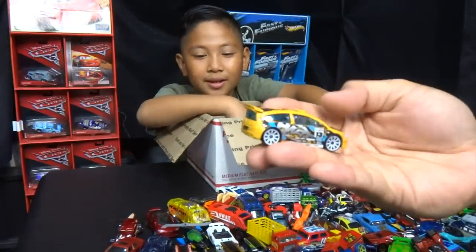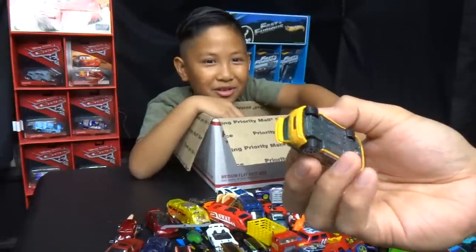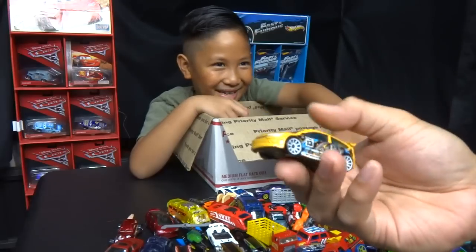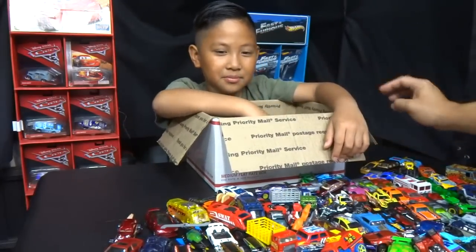And here we have... What is this? What is it, Joe? A Ford. Nope, it's a Citroen C4 Rally. And you'll never see these in America. Why? Because they don't ship them here.